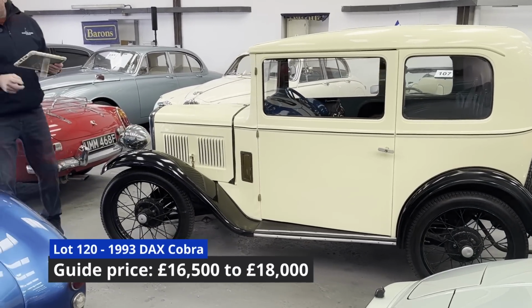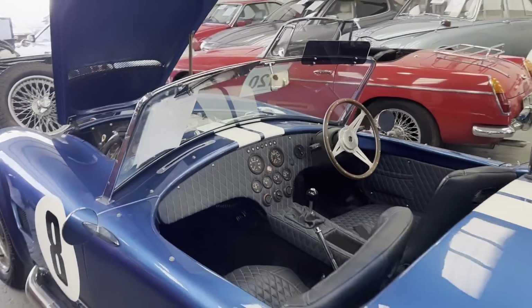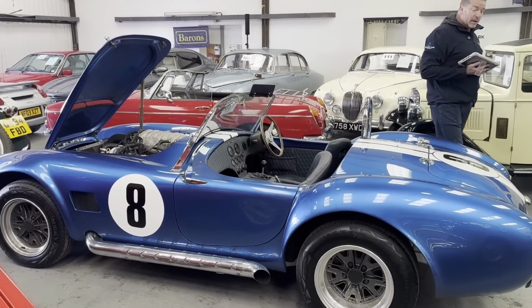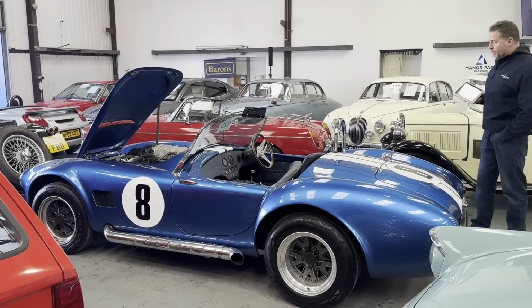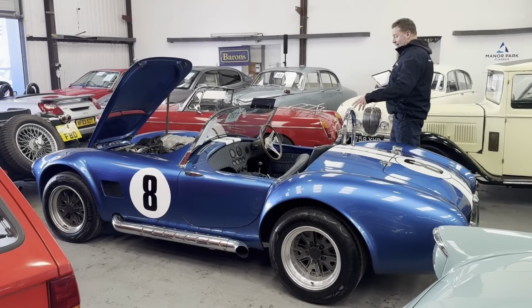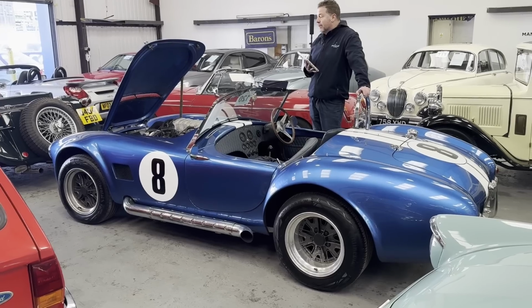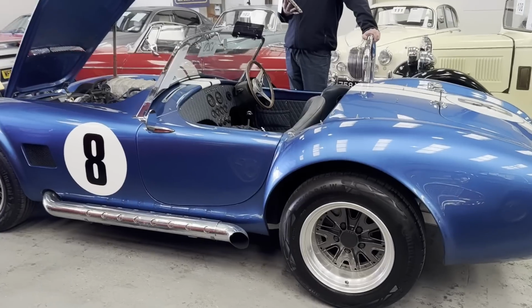Moving on to this, back in with a lower reserve, the DAX Cobra. If you can't afford a real Cobra, and let's face it, who can? The DAX is actually a very well respected, very established kit. DAX is still going as well, so if you need parts and spares for it, that's very easy. Everybody knows the car. Because it's a well-known Cobra conversion and one of the better ones, there's always a really good aftermarket for these.